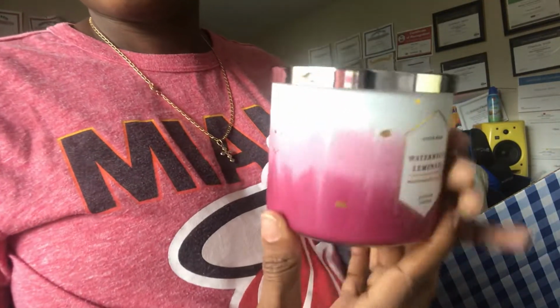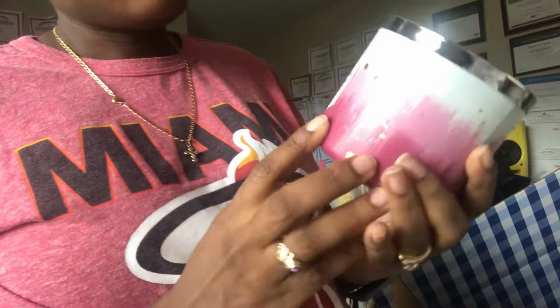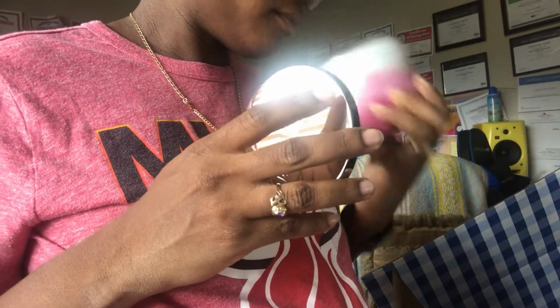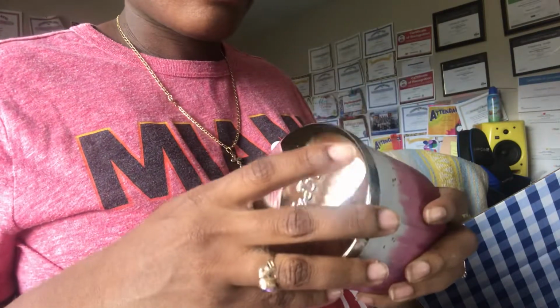Alright, beautiful design. This is the Watermelon Lemonade by White Barn. I can smell the lemon. It's something for spring, nice and refreshing.